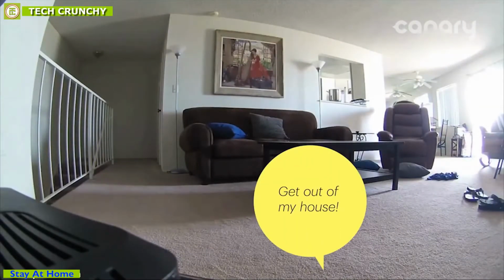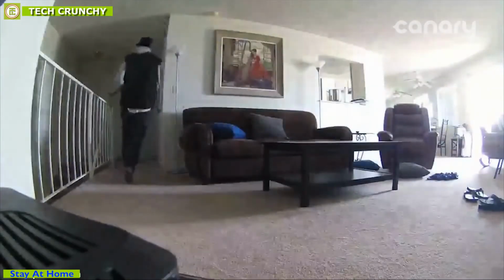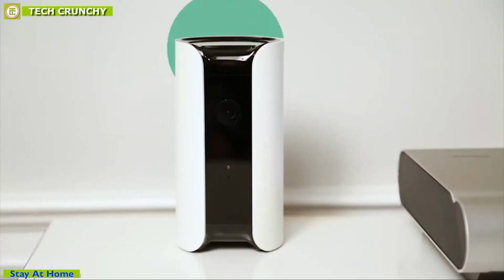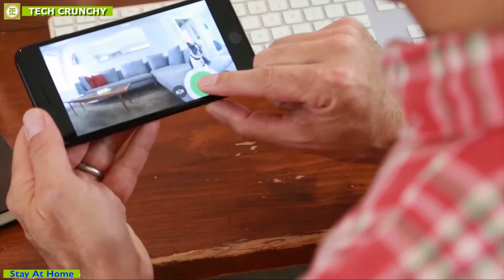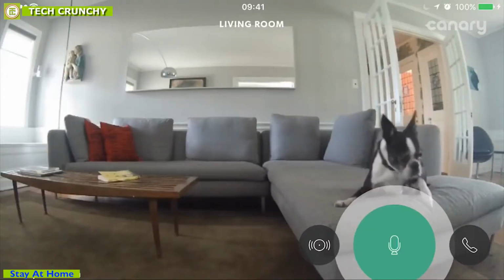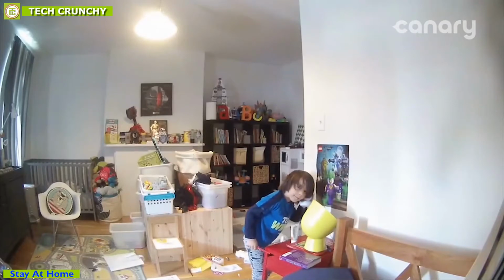It also has intelligent real-time motion alerts and a built-in siren that reaches sound levels of 90 plus decibels, which is perfect for scaring off unwanted visitors. The Canary also sends you updates on your smartphone as it works with your home's internet connection. Canary can also monitor air quality, temperature, and humidity to help you understand how your home might affect your health.